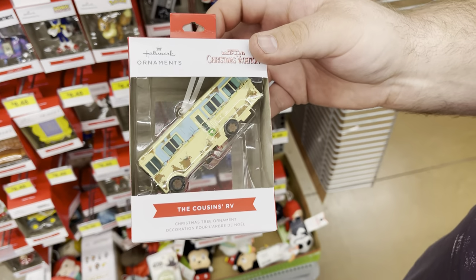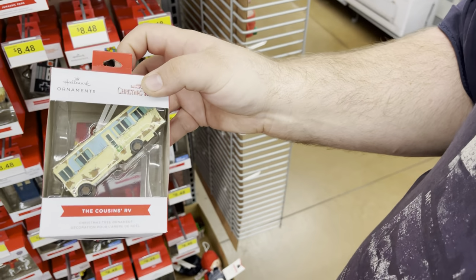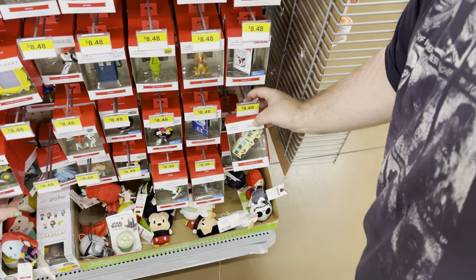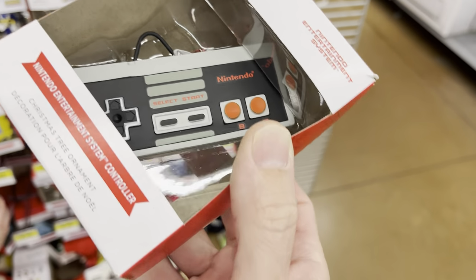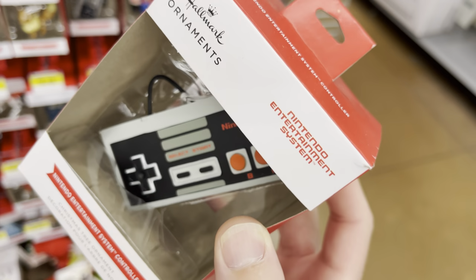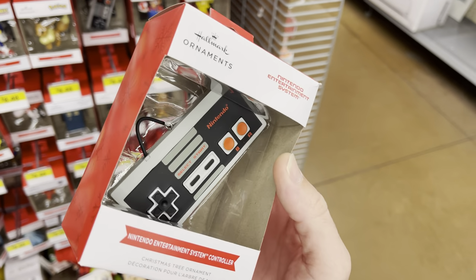All right, we're here at the next Walmart. Sean thought that was a Hot Wheel type decoration, but it's just that. However, I did find this. I had 80s toys, so let's just grab another awesome Christmas ornament for the tree.